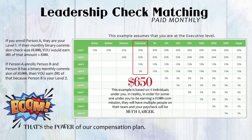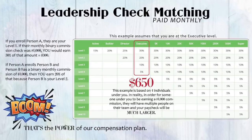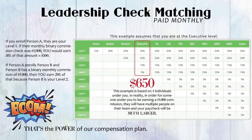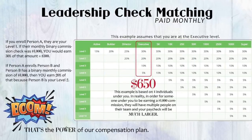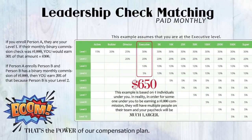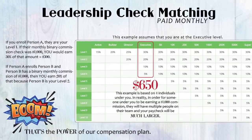The next way you get paid is through leadership check matching. This is where you really start to grasp the phenomenal power of this particular compensation plan and what truly sets it apart from others that are out there. This part of the compensation plan is paid as a unilevel, and it's designed to reward leaders who are working hard to grow their teams. So as you help your team grow their own binary paychecks, you can earn a percentage of their binary paycheck up to 10 levels deep.